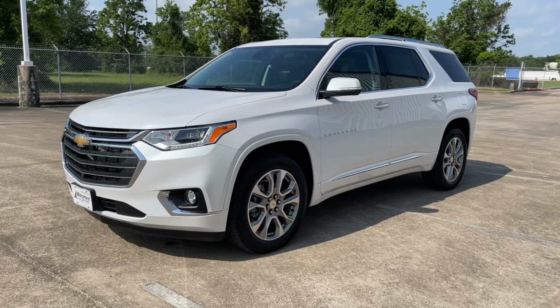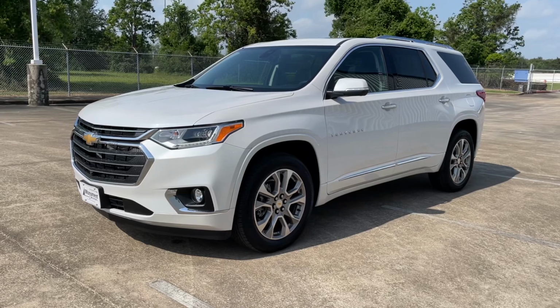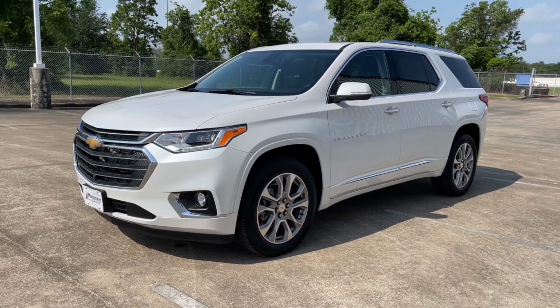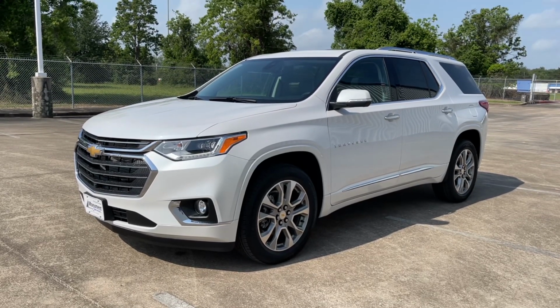What's up, guys? For today's video, we'll be taking a look at the all-new 2021 Chevrolet Traverse Premier. Then I'll show you many of the features on the interior, exterior, and we'll be taking a look at this car's 5 years cost to own at the end of the video. So sit back, relax, and enjoy.